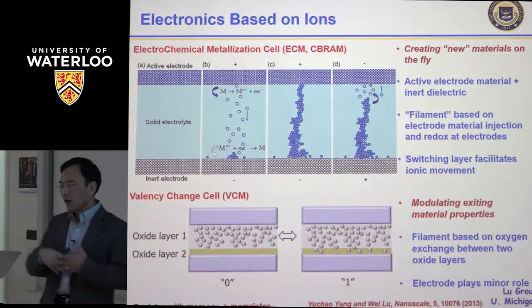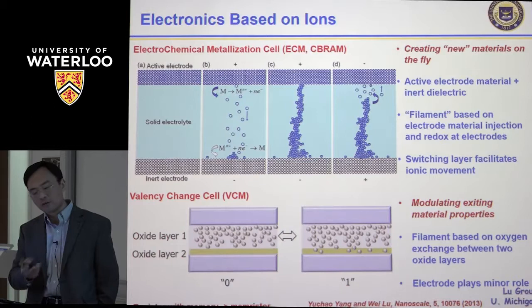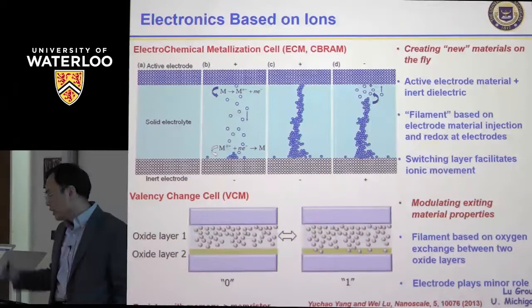So your off state is no longer completely insulating. You always have some oxygen vacancies left. So the off state becomes somewhat leaky, so your on-off ratio is not very high. While in the silver film, because there's no chemical reaction, you can completely remove the silver and you can recover your very nice insulating state. Okay, so each type of device actually gives you somewhat different performance.